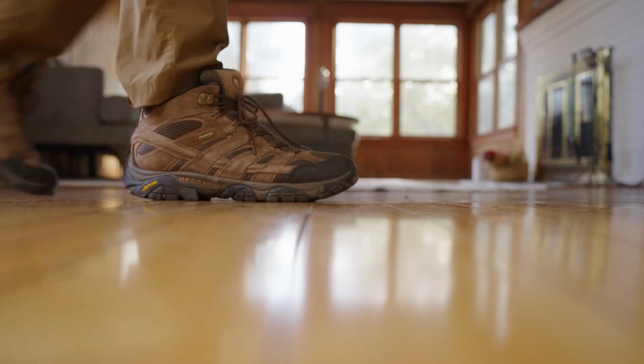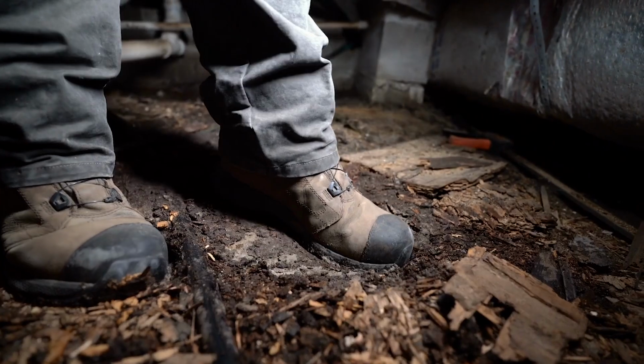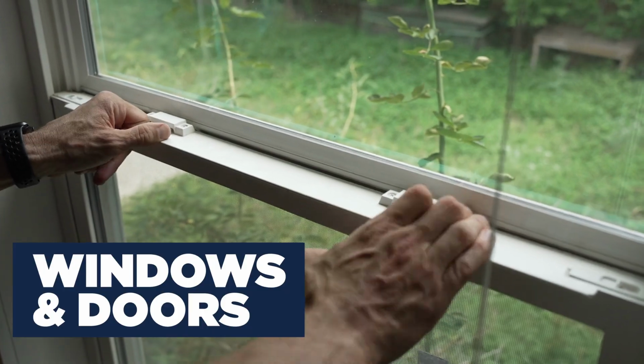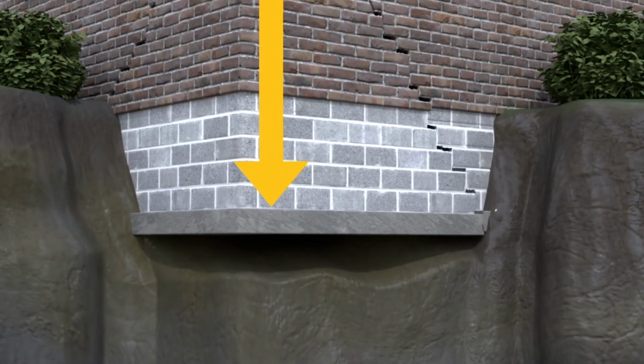Speaking of floors, do they feel a little off? Uneven floors, especially if you're noticing gaps between the floor and the baseboards, could mean your foundation is on shaky ground. If your windows and doors are sticking, making them a pain to open and close, your foundation's movement could be affecting your home's frame.